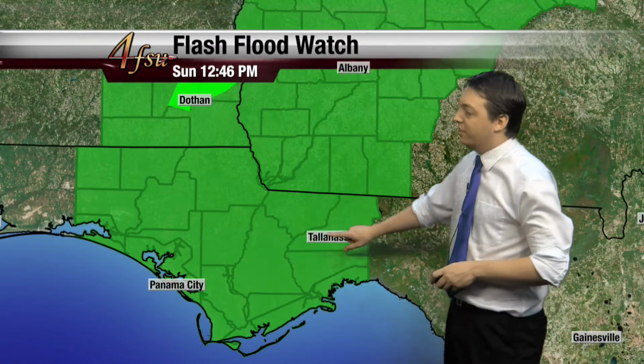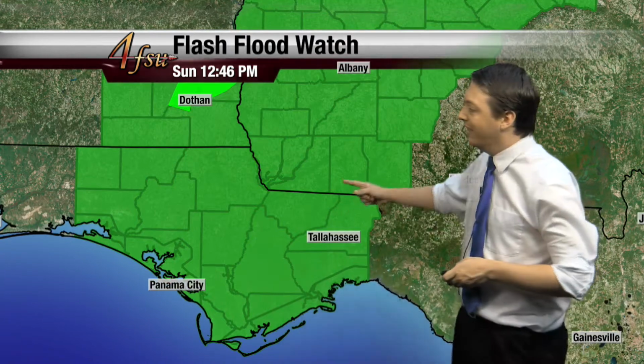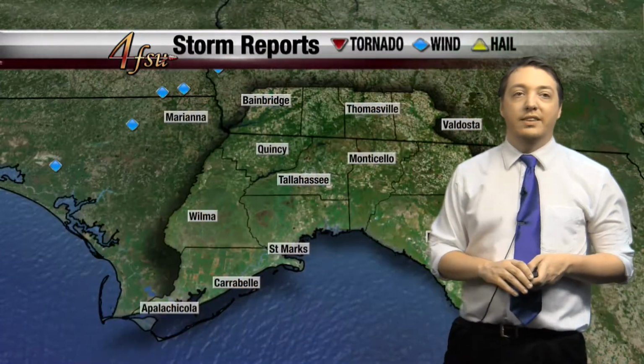Another threat here, flash flood watch is in effect for some very heavy rainfall. The rainfall rates in this line are 1 to 2 inches, possibly a little bit higher as it moves into the strongest line.